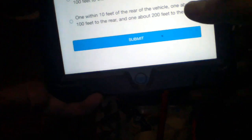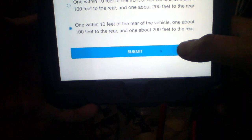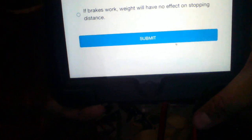I'm going C. One within 10 feet of the rear, one about 100 feet to the rear, and one about 200 feet to the rear. Number 29. Your brakes can get wet when driving through heavy rain. What can happen if the brakes are applied? A, extensive brake wear. B, hydroplaning. Or C, trailer jackknife.